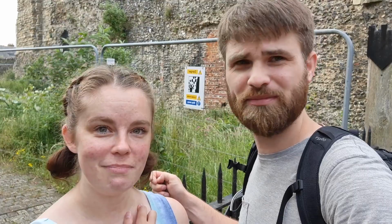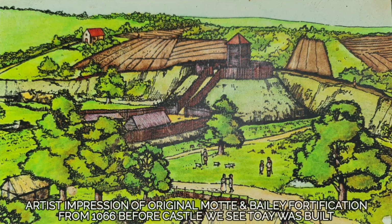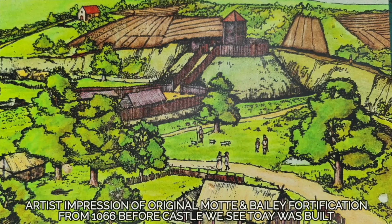What's one of them? Well, I will tell you, MJ, because I don't have a clue. For those of you, like me, who have no idea, a motte-and-bailey castle is a fortification with a wooden or stone keep situated on a raised area of ground called a motte, accompanied by a walled courtyard or bailey surrounded by a protective ditch and palisade. Very interesting.